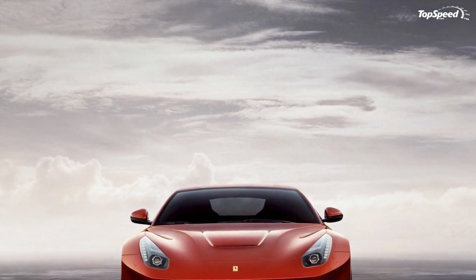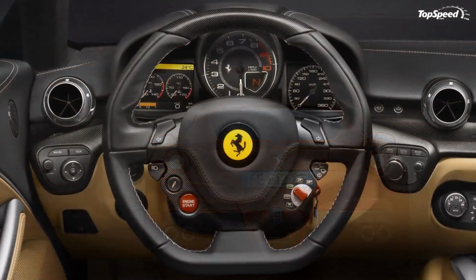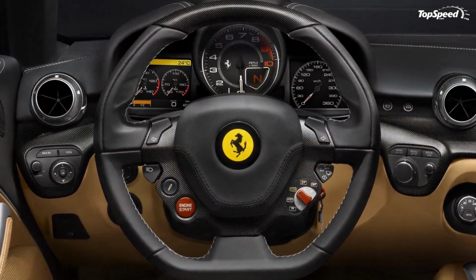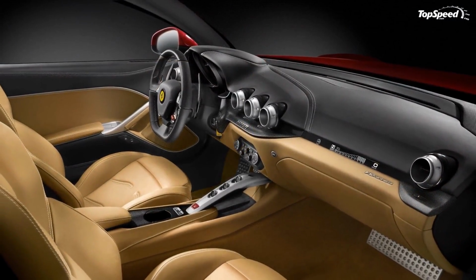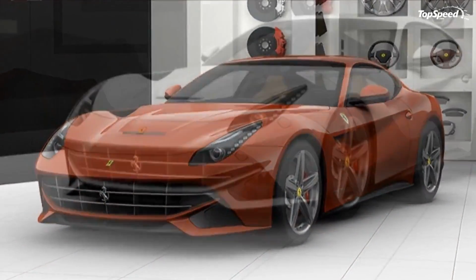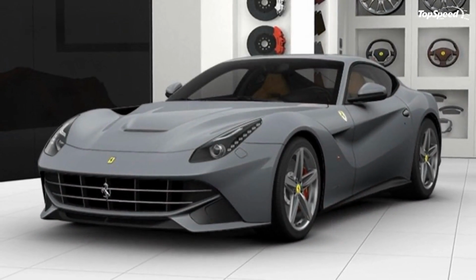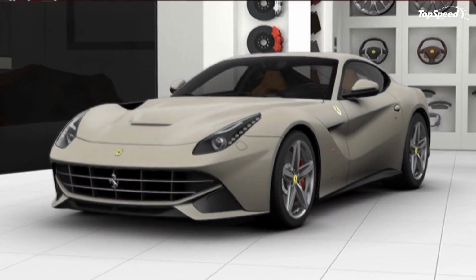We could simply summarize the F12 berlinetta's awesome styling by stating that it's the 2012 Auto Bild Design Award winner, but that would be the easy way out. Despite its ease of exit, that statement in itself just proves how much time and effort Ferrari put into making the F12 berlinetta a car that people are satisfied with even just getting an up-close glimpse at.